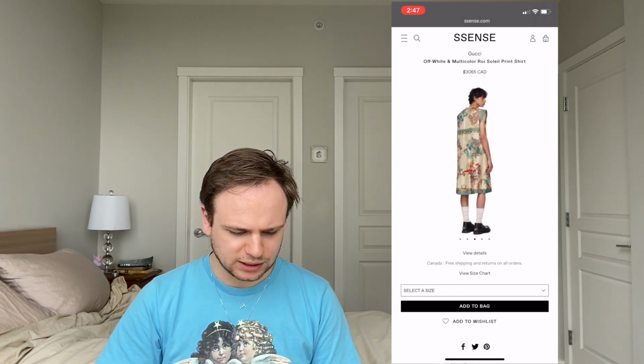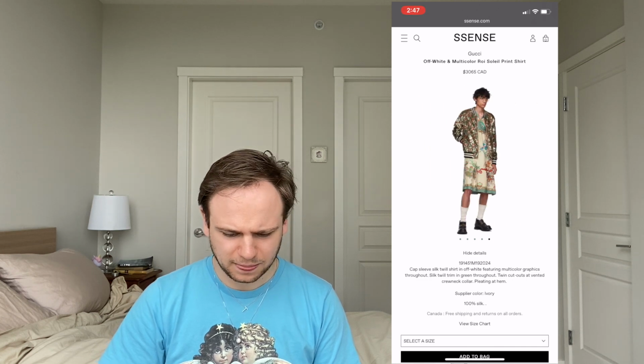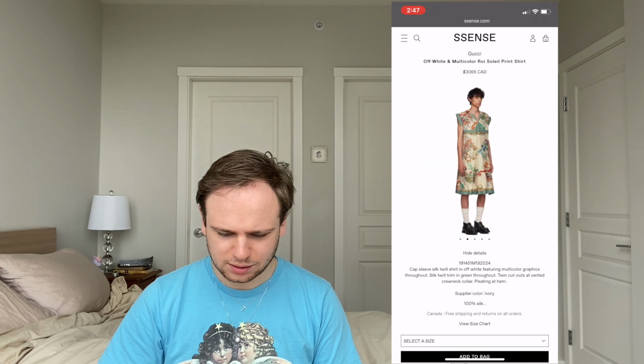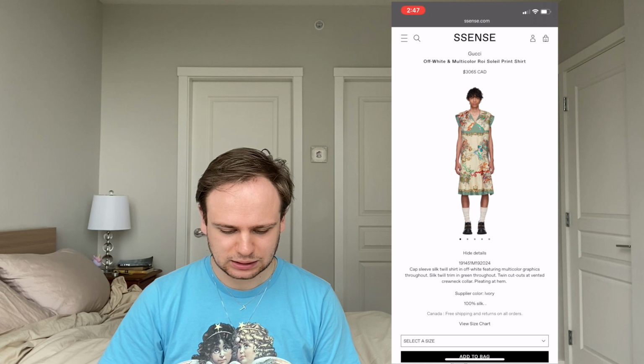Ooh, what is this? Gucci Off-White and Multicolor Soleil Print Shirt. I mean, it's like a cute tunic dress, but is anyone actually gonna buy that? Is anyone actually gonna wear that?